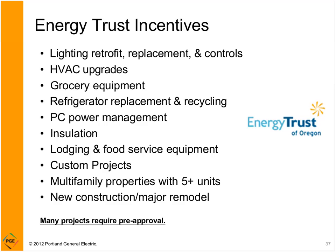And new construction and major remodel. If you're looking at building a new facility, or getting an existing facility for a major remodel, Energy Trust offers design assistance and incentives to go above and beyond code, incentives to go with a LEED certified building, for example. One note here: most projects do require pre-approval, particularly lighting projects and, of course, any custom projects. So make sure you understand the programs before you purchase equipment and make any upgrades, so you can ensure that you get some incentives. And again, we can help out with that, as far as the process and determining what might qualify.